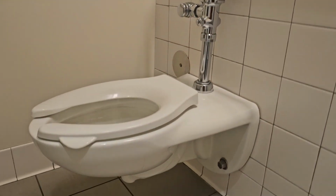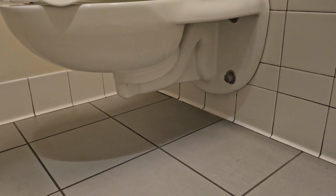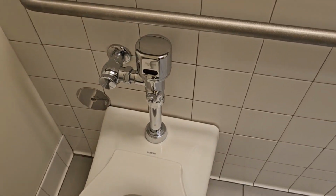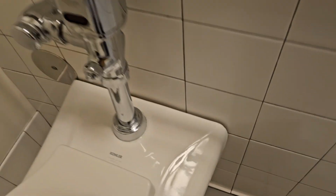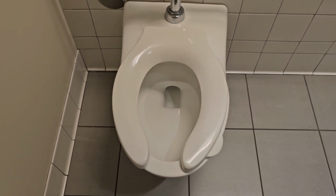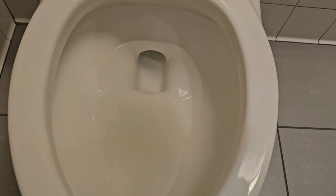The overall design is interesting to say the least, outside of the bottom portion, which looks stupid. There's the trapway you can see right there. Although the top portion of the toilet definitely looks interesting with these accents. You can kind of see them here. And there's the trapway opening, which is like an arch-shaped opening, although it's very long. Let's have a look at a flush.